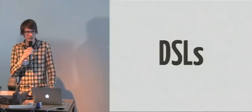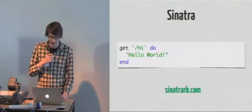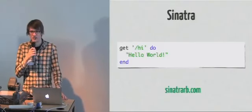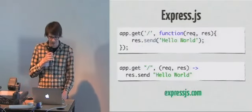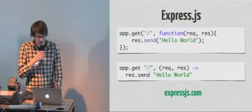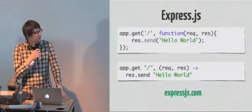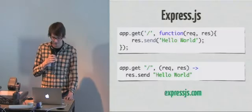Another thing we love in the Ruby world is DSLs. And we know that Sinatra is a lovely DSL and has inspired a lot of other frameworks, including one for Node called Express.js. As you can see, kind of similar. I've also added the CoffeeScript version underneath, which, if you're writing CoffeeScript, ends up being much nicer to look at. I'll get to that shortly.